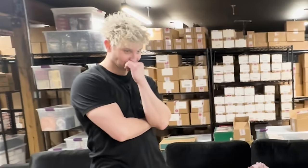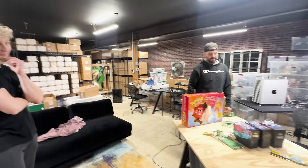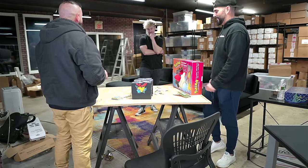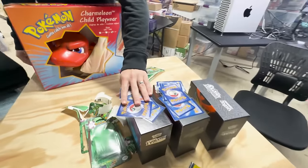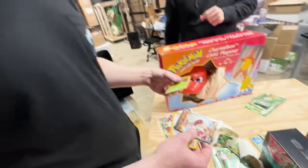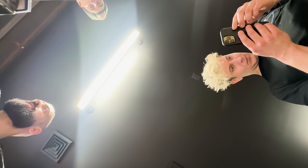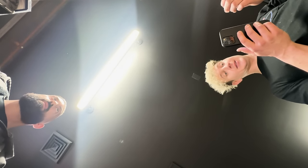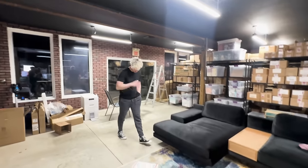Okay. So the only way we're going to be able to settle this is if we tally up all of our pulls. Mine's like $5. We got to tally these up. Hey, so all of these are going away to the hangar game. We got a couple Vs. One eternity later, it's pretty obvious who lost here. It's $12.68. Well, you lost. I took the promos out.